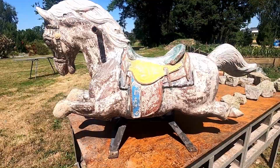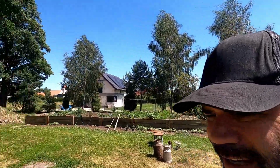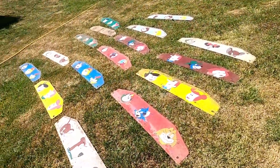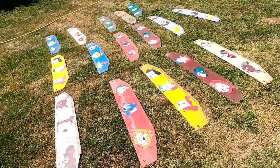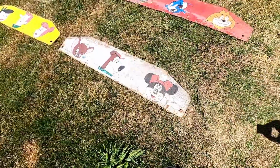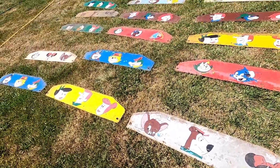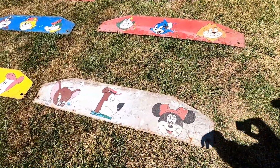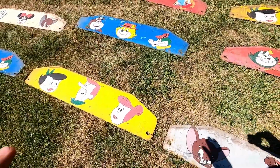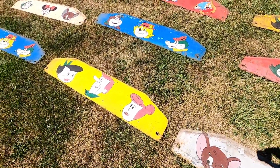Just a gorgeous thing. Okay, so you ready for something really cool? Here are 16 vintage steel signs. Now these are characters that I'm sure you'll recognize. We've got Disney, we've got Warner Brothers, we've got different intellectual properties. I think here we've got Minnie Mouse, Yogi Bear, Jerry. Obviously these aren't licensed. These intellectual properties would never be in the same product.